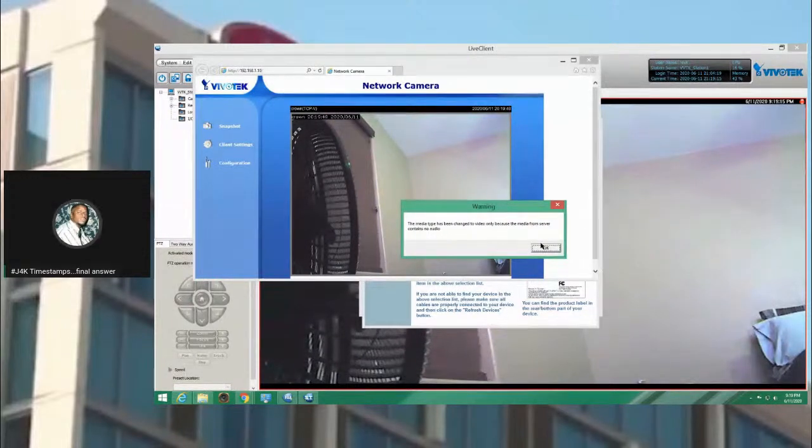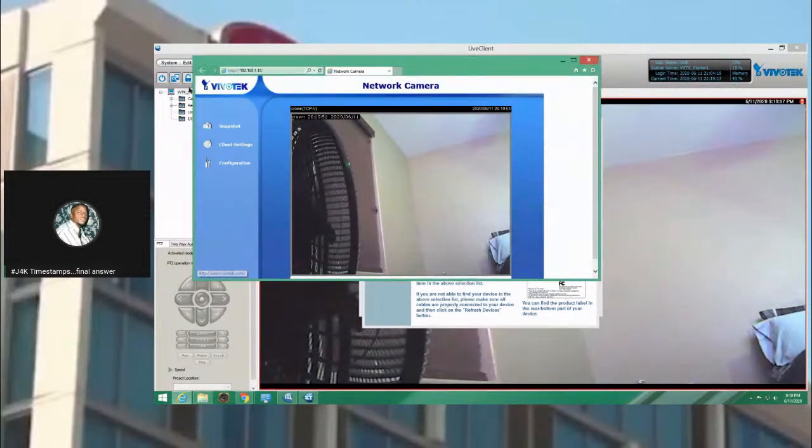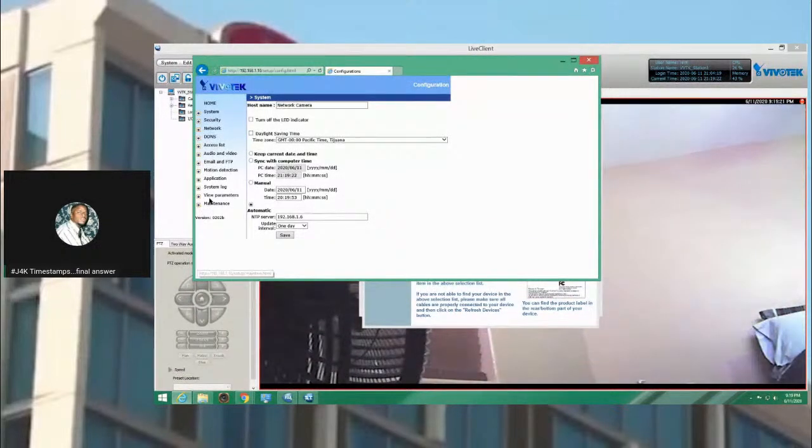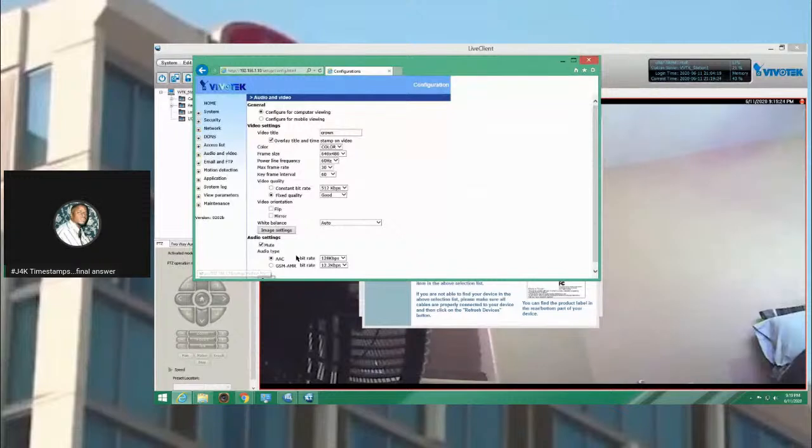Contains no audio. Once again, if you weren't here, I did go down to the audio section here in the configuration. This is the camera configuration, and the audio here I muted the camera, but by default this was open, and the camera actually picks up audio when you save it like that.